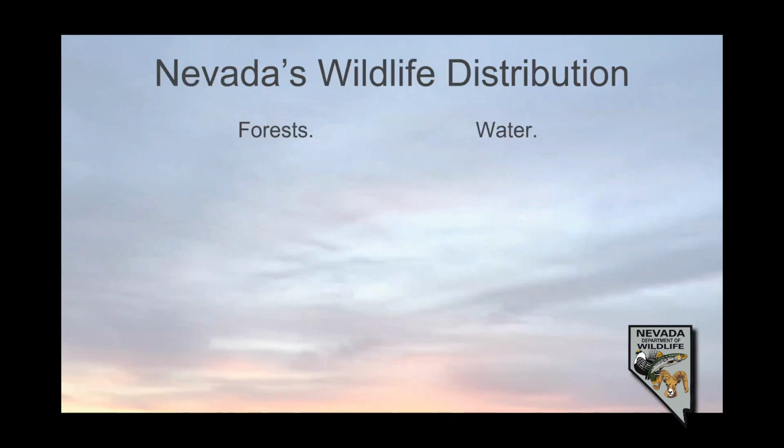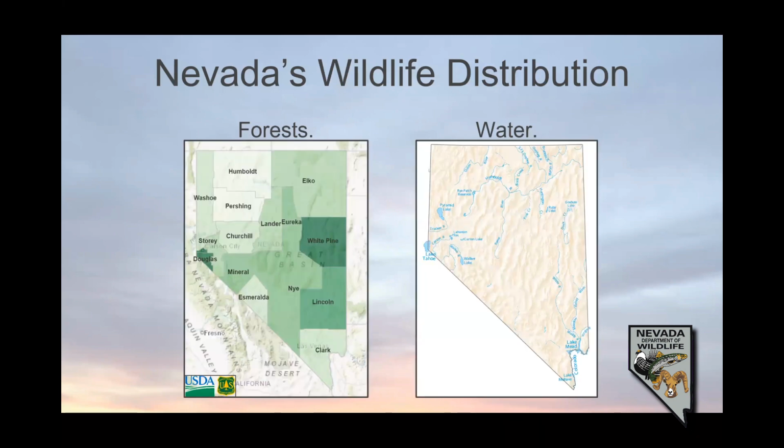And their distribution in the state is going to reflect the distribution of our resources. So some of our animals are going to be more elusive or harder to find because they are going to be found in areas where there are very limited resources. So two of the most important resources in Nevada are our forests and our water, and they are pretty restricted in the state. So our forests are going to be more so concentrated in the Sierra Nevada region, and then also along that eastern border near White Pine and Lincoln counties.